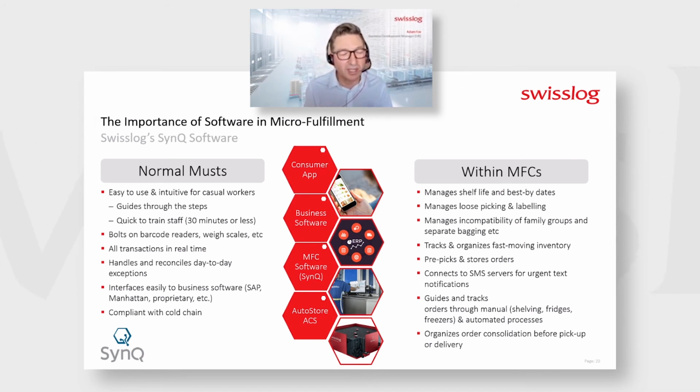And crucially, it needs to be able to interface with different software, ERPs, or indeed WMSs, whether that be SAP, Manhattan, JD Edwards, etc. And for grocery, it needs to be compliant with cold chain. And Sync does all that excellently.